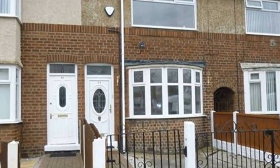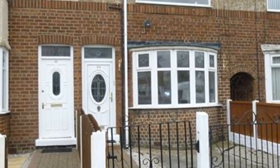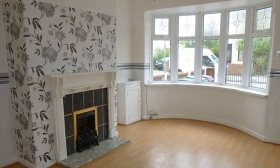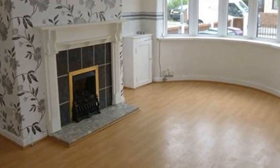Situated in Liverpool is this great two-bedroom mid-town house, which is offered for sale with no ongoing chain and benefits from off-road parking. Internally, the lounge has a living flame fire with a wooden surround, as a bay window affords an outlook across the front.